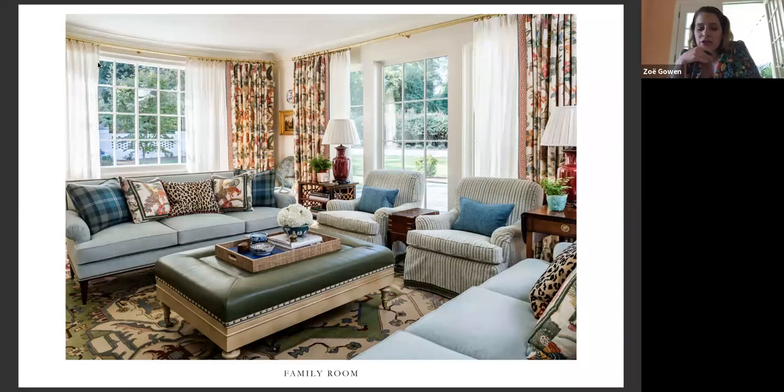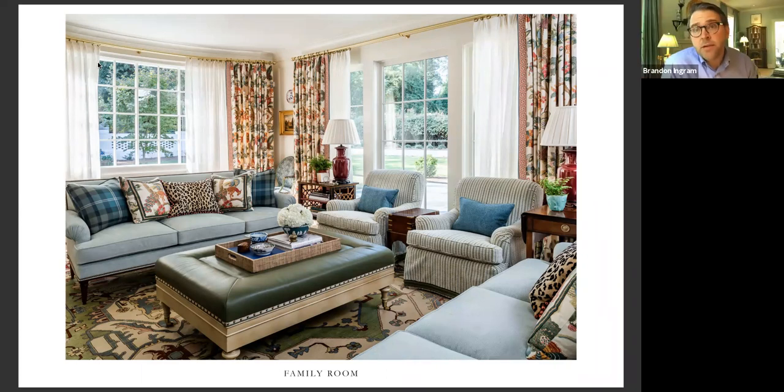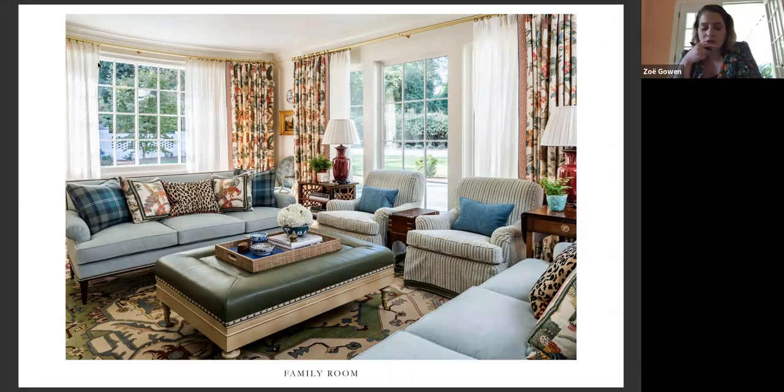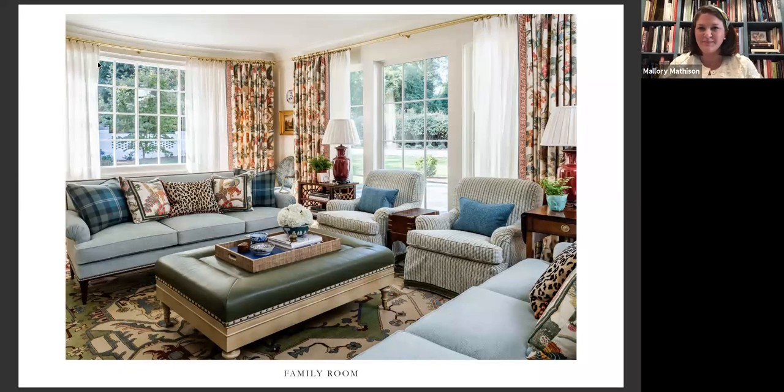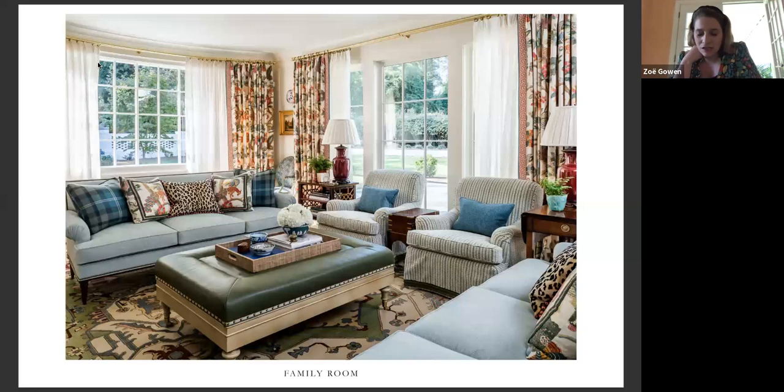So Brandon, sorry to interrupt. Since we're a few slides past the floor plan, can you just reorient us where the family room is in the layout? Yeah, so this is in the very back left corner of the house, sort of off where the new kitchen is. So on the back, it reaches out back left. Okay. So if I'm looking out that curved window, I'm seeing the very backyard. If I'm looking out the right window behind the two club chairs, I'm seeing their new patio, kind of courtyard area. Okay.